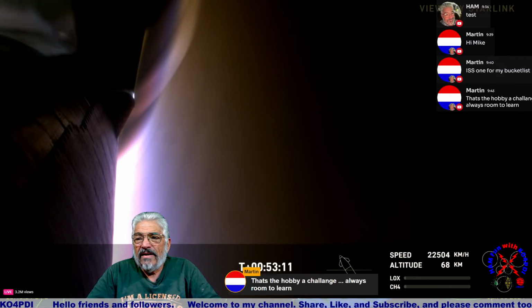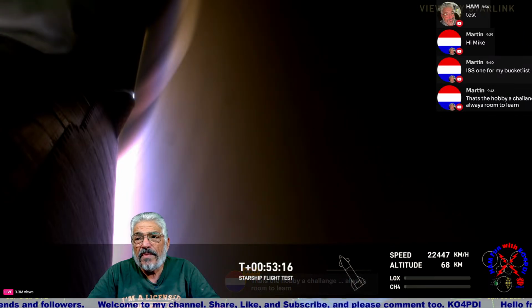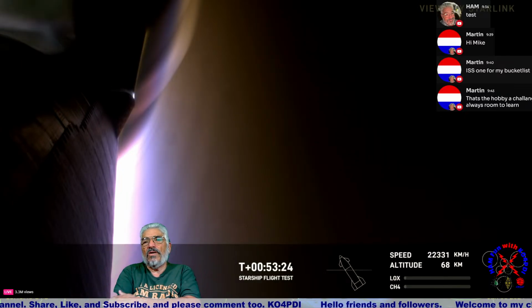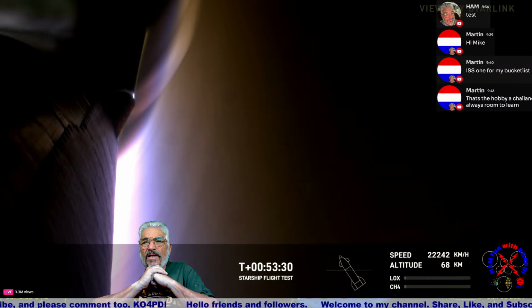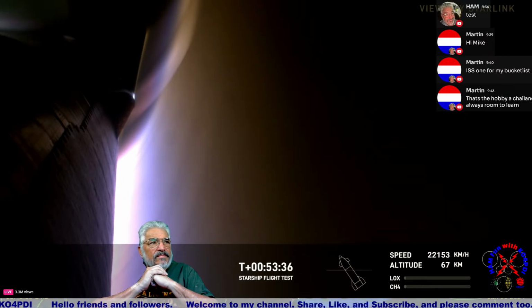Okay, Jesse, we're starting. Yep, there's always room to learn there, Martin. There's always new things happening. In the plasma there, you're looking down at the aft end of the ship in the top left, and you're seeing essentially the flame build up as we go through re-entry. You're looking down from the top fin on the rocket right now. We're right where we modeled them to be, which is really cool to see in real time.